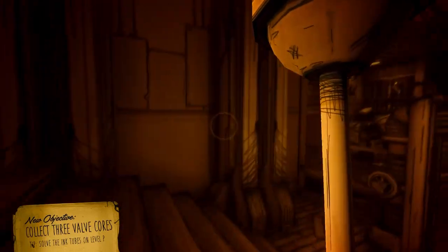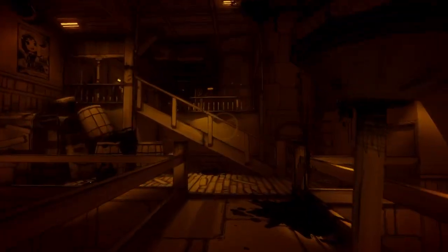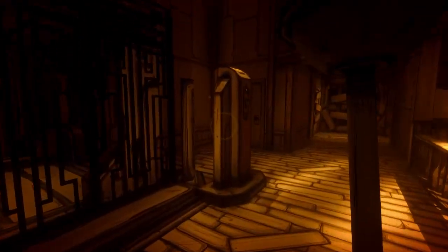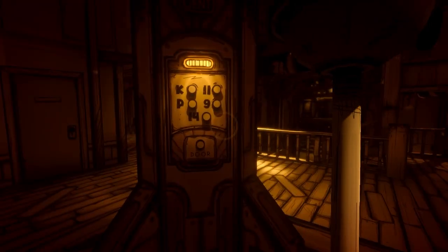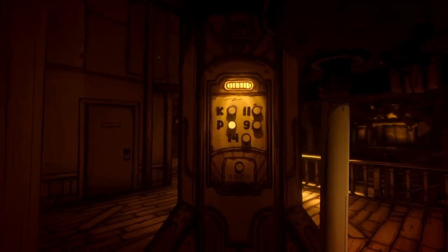Now I have to collect valves? I collected the gears, but then she made me look for ink, and then valves. I don't think she's really letting me get out of here. Why do I get the feeling that she's just trying to kill me? Alright, collect three valve points. Solve the ink tubes on level P. Alright, level P. I have to be on this one.